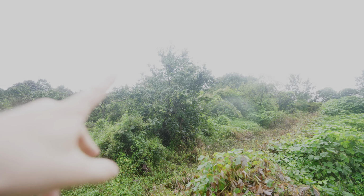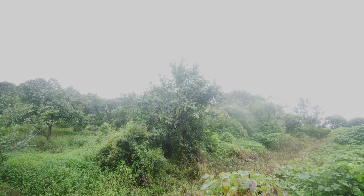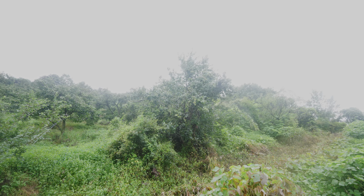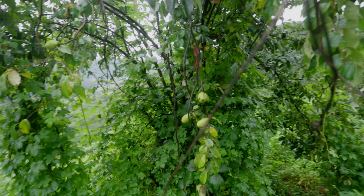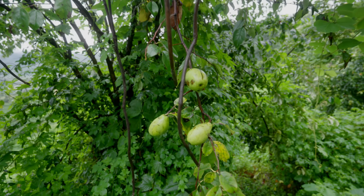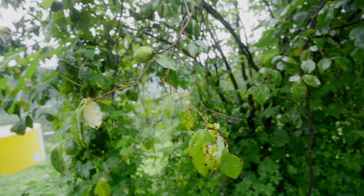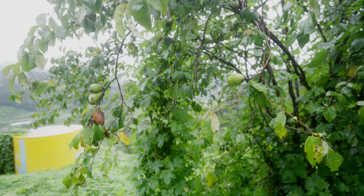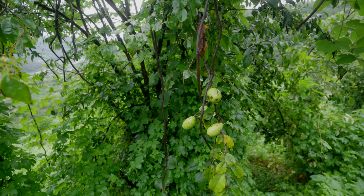And then here's a little bit different tree. I don't know if you can see the fruit or not on this one. This is called a mogwa. I don't know what that is in English. Here's a close-up of the mogwa. These are very small right now, but they get quite large. And once they turn yellowish, they'll fall off the tree, and then you just sort of collect them off the ground.